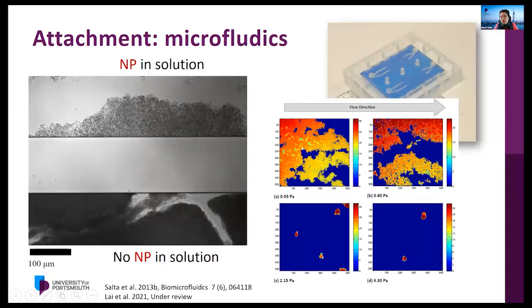While here, at the low shear stresses, there is a very different behavior. So this should be taken into account when we're talking about experimentation, and how the flow actually does have an impact on how the compounds we're testing are distributed within the biofilm.